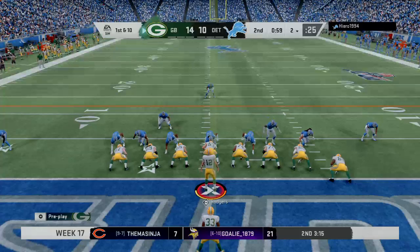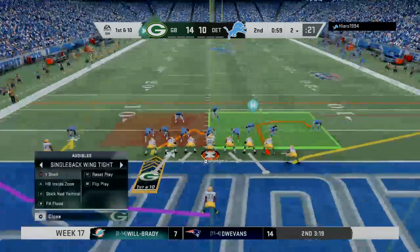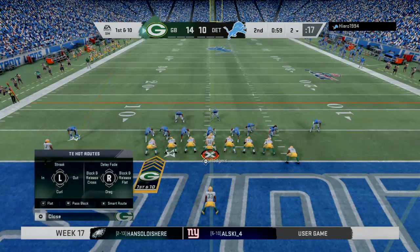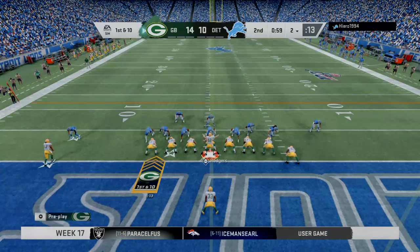The Packer offense ready to get their next drive underway. You're under a minute to go here in the half. Field position not really in your favor, but still time to try and move the ball and get in field goal range. Yeah, you've got the lead. It's definitely a thought. Let's go ahead and try and increase it.